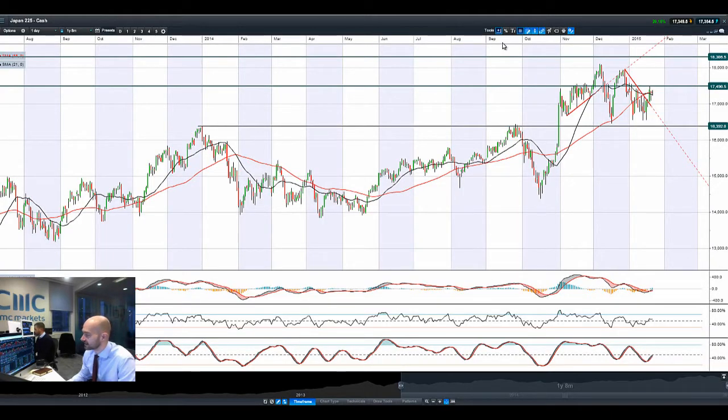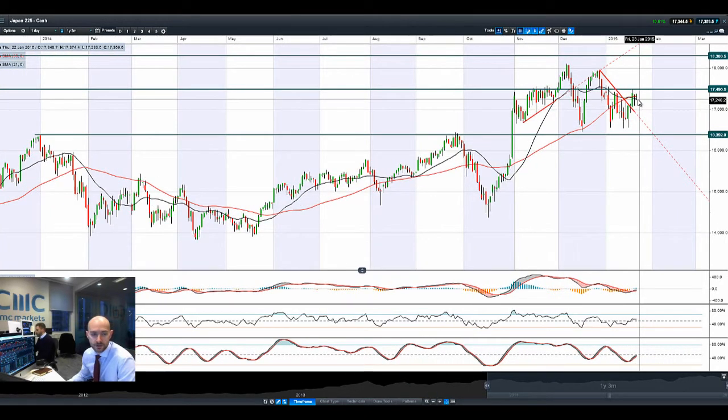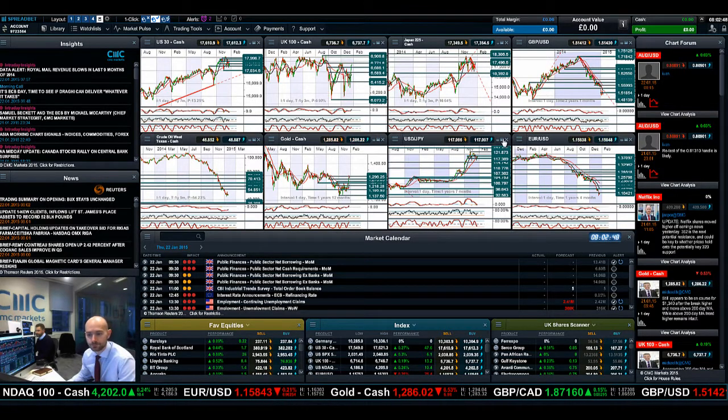Moving on to Japan 225. Dollar yen has not really done a huge amount, thus Japan 225 has not either. We are trading above both moving averages. We've got a bullish cross in the MACD. Potential resistance at 17,496. Obviously, we didn't have any action from the Bank of Japan on Tuesday night, so there still is extra room for Japan 225 to grow should they embark on more stimulus in the future. So things looking okay for Japan.